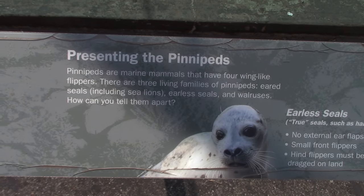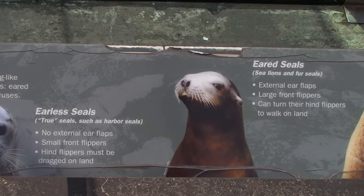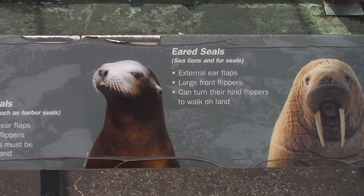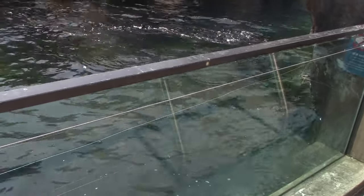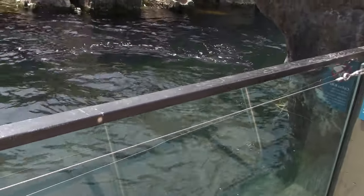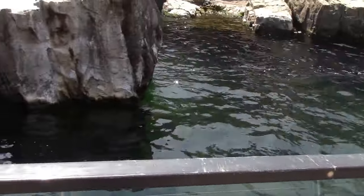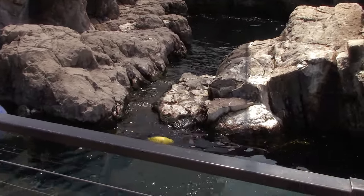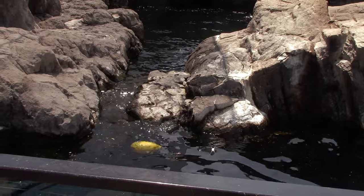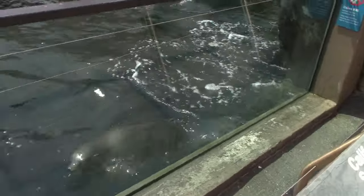The pinnipeds: earless seals, eared seals, the walrus. This is additional California sea lion habitat. Oh, there we go. Ooh, splashy, splashy. Got two of them, looks like.